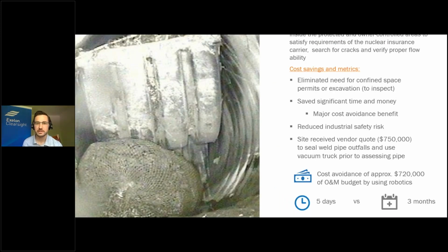All right, I believe this is our last case study here. So our customer's need was to inspect 100% of their storm drain system beneath their nuclear plant. And this was to satisfy their nuclear insurance carriers' requirements.